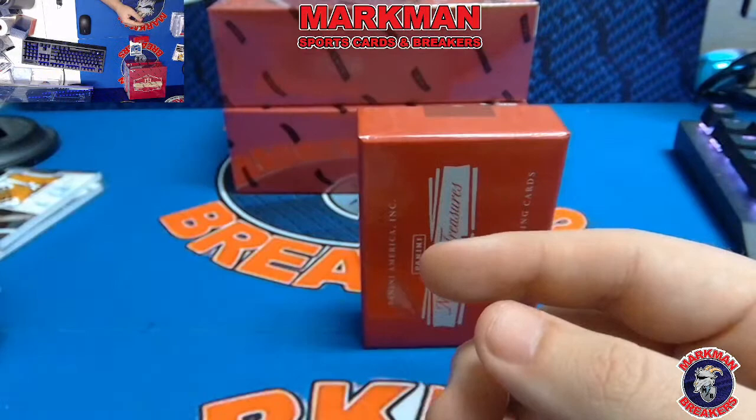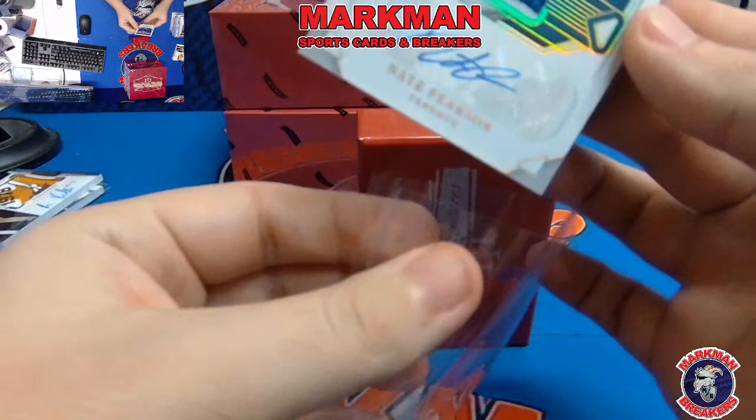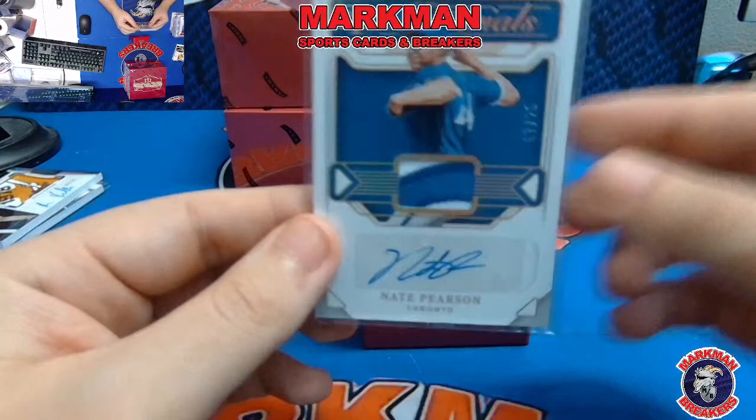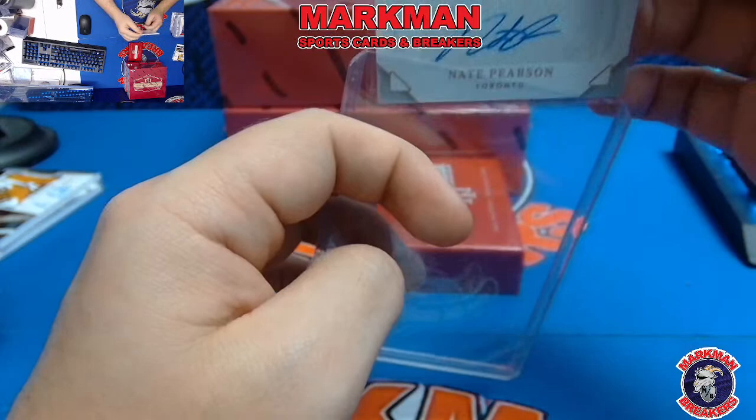And last card is Nate Pearson. 7 of 25, NT Materials Patch Auto. Man, I would like to see some of Nate Pearson in the big leagues. I would like to see him play. I've heard all about him. I've heard all the good things. I've seen all of his high card prices. But I would love to see him get in there. Dude's got a crazy fastball.